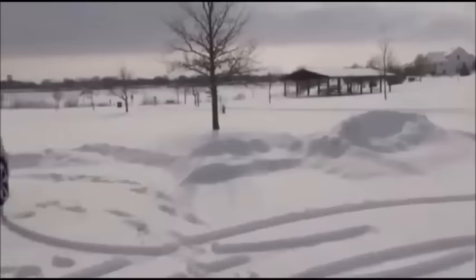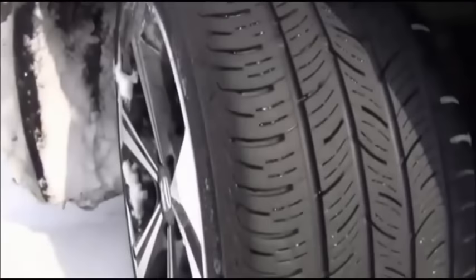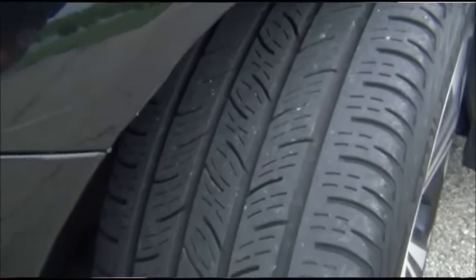Even when there's just a couple of inches on the ground, they just cannot seem to grip at all, and the tread pattern on these tires just doesn't allow the snow to stick to them. Also, the rubber compound with these tires becomes very hard in the colder conditions, allowing you just not much grip at all. It really compromises the winter performance of these all-season tires.